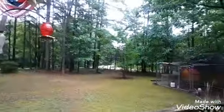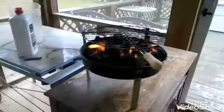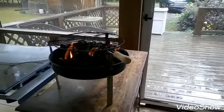It's raining today. Forecast for today is all rain. All rain today. So it is raining. But we're gonna put some steaks and portobello mushrooms and some zucchini. All that we're gonna put on the grill on the porch.